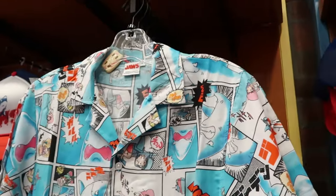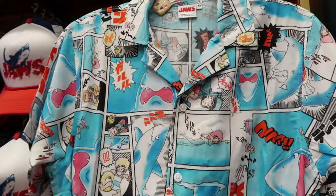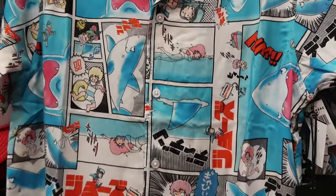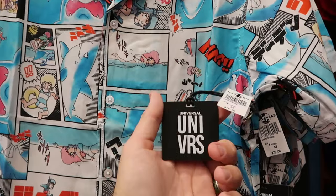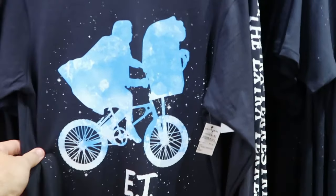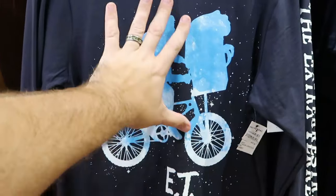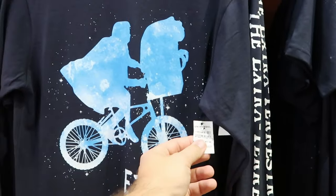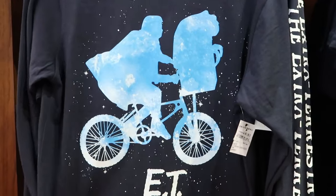One of my favorite items though in the adult clothing is definitely this button-down shirt. It is super duper soft. These are $75 a piece, but it's from the brand new Universal line. You can even purchase more of your E.T. merchandise here. This is a long sleeve shirt with a big graphic on the front. It says E.T. and then the extraterrestrial going down the sleeve. Those are $37 a piece.